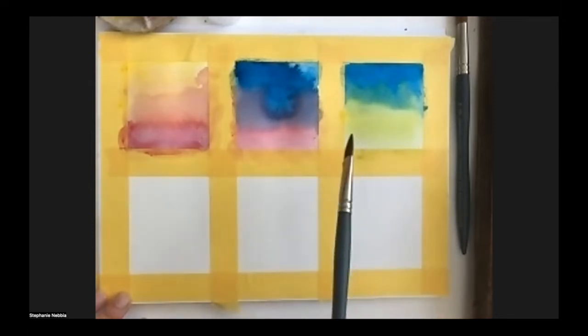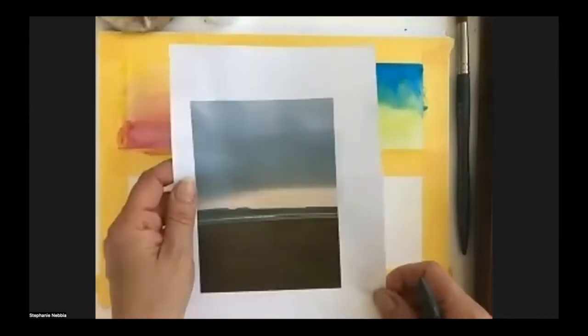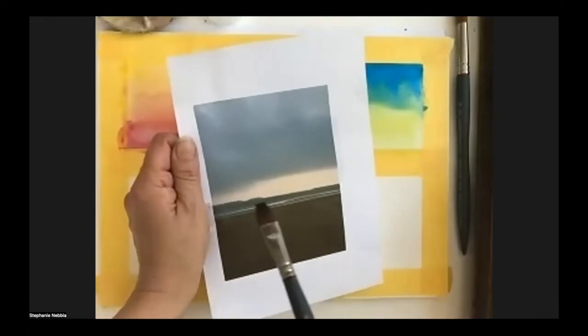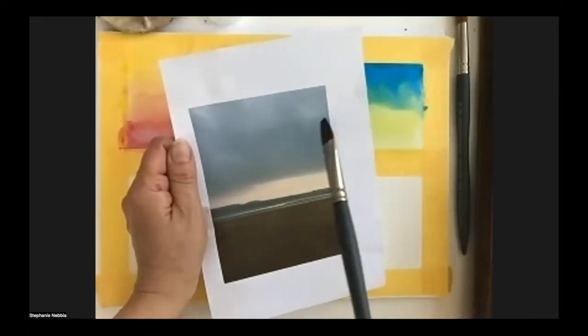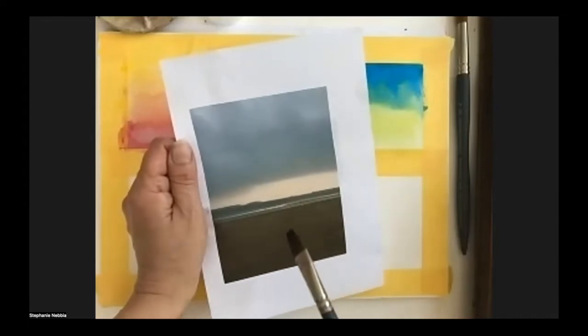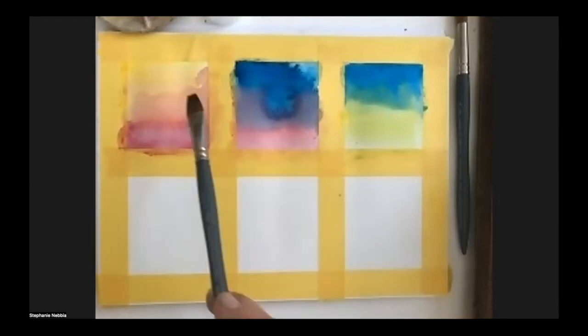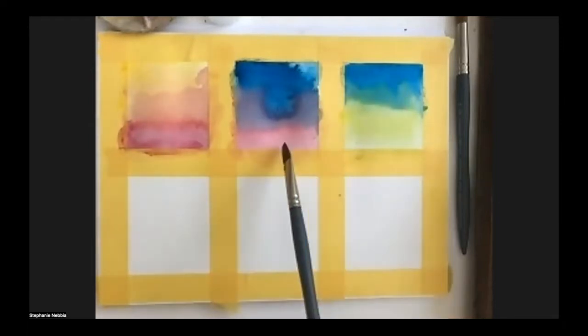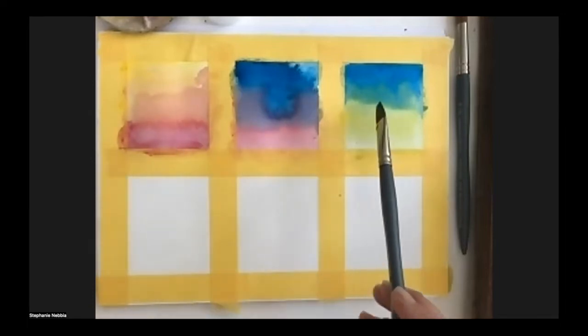So what I'm going to do now is start to make some pairs of contrast, because already if we think back to this image here, you've got this kind of orangish dark foreground, and then you've got this lovely grey blue sky, and that's a natural complementary, because you have your red and your yellow and your blue, which are your primary colours, which have made orange, violet and green.